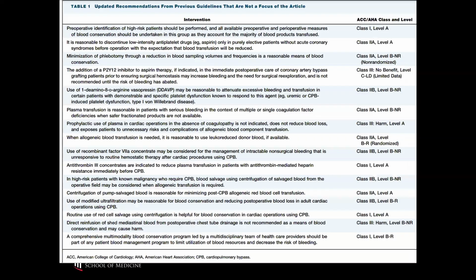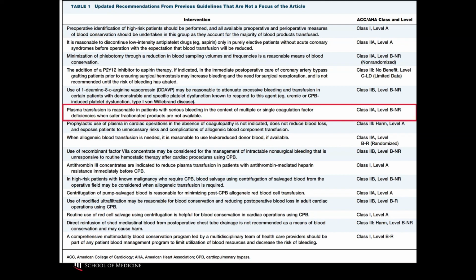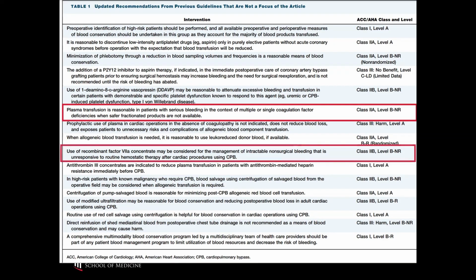Here are a few guidelines for use of these products, and I wanted to highlight a couple of them. Plasma transfusion is reasonable in patients with serious bleeding in the context of multiple or single coagulation factor deficiency when safer fractionated products aren't available. And use of recombinant factor 7A may be considered for intractable non-surgical bleeding that is unresponsive to the routine hemostatic therapy after cardiac procedure using CPB.